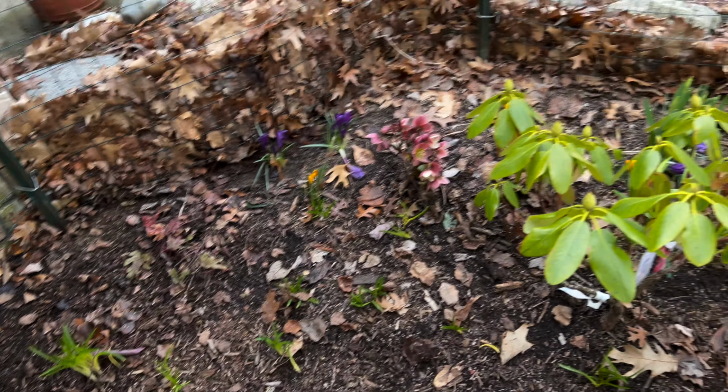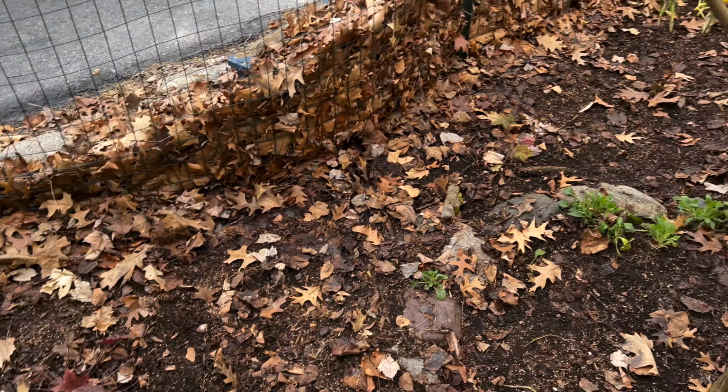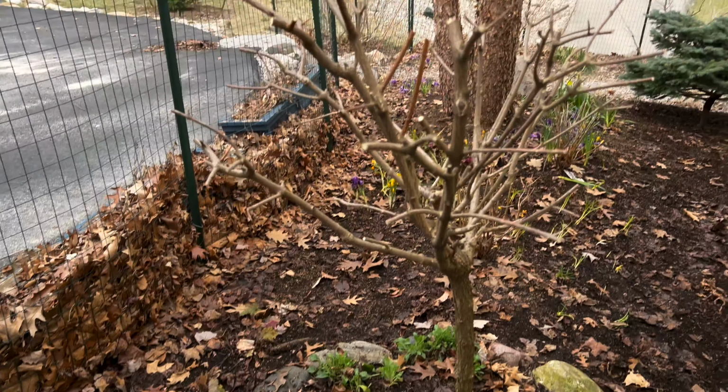I also gave the hookerellas a trim. They're looking a little bedraggled, but they'll recover quickly. One thing I'm not so sure about is this guy. Now, I will admit, I may have pruned this a little bit hard. My mom saw it and gasped. I have every finger crossed that I haven't done it damage. Well, only time will tell.